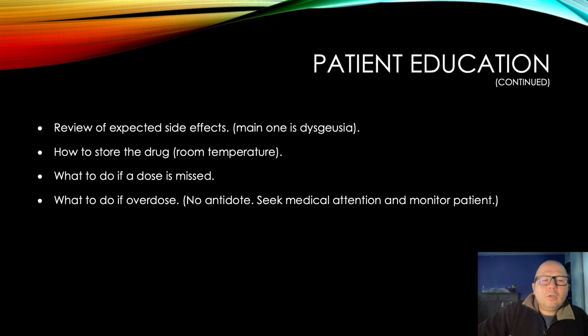Make sure to tell them how to store the drug. It's supposed to be at room temperature. What to do if there's a missed dose. What to do if overdosed. There is no antidote to this drug, so if the patient or a family member happens to take this drug and overdose, the best thing to do is to seek medical attention and monitor the patient, per my research.